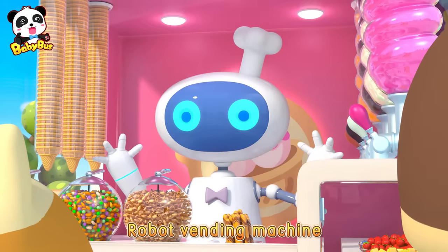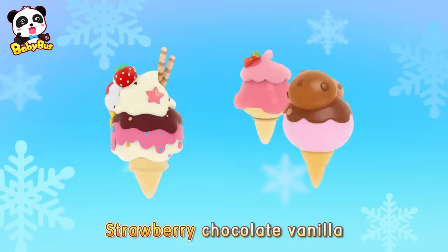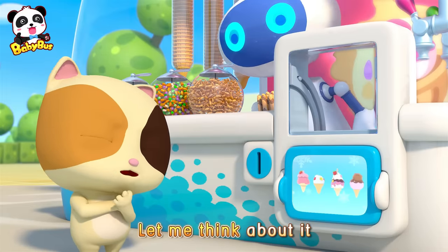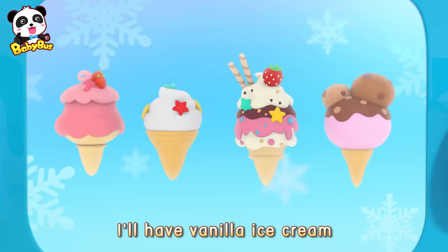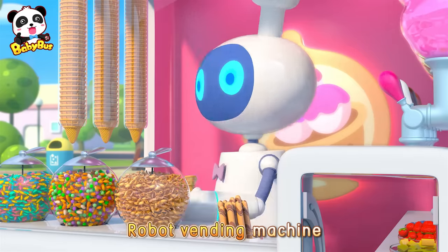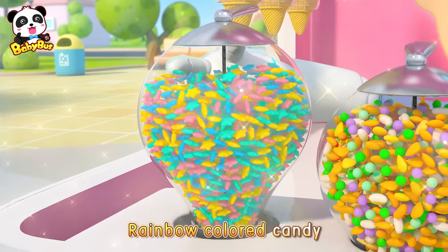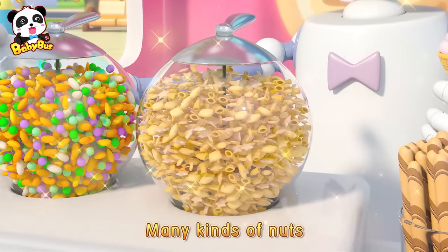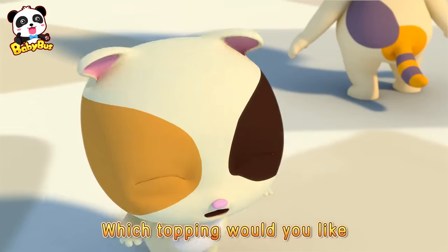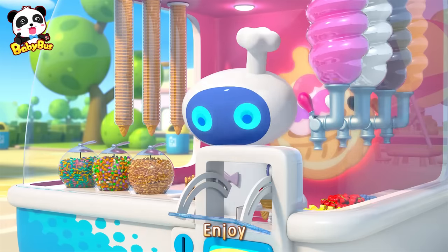Robot vending machine selling yummy ice cream. Come and see, little kids, many flavors you can choose. Strawberry, chocolate, vanilla, which flavor would you like? Let me think about it. I'll have vanilla ice cream. Robot vending machine selling yummy ice cream. Many toppings to choose, rainbow colored candy. Many kinds of nuts and many kinds of fruit. Which topping would you like? I'll have the rainbow colored candy. Here's your ice cream. Enjoy!